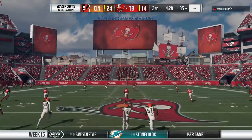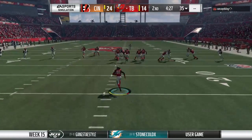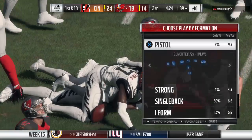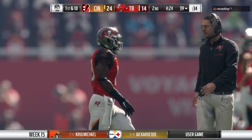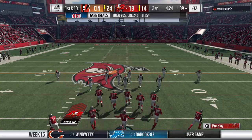Bullock out now to kick this one away. This is fielded at the chalk of the 10. And he'll have good starting field position as he's up just shy of the 40. And Tampa Bay trots out there now. And they had the fumble last time that led to a touchdown. That's a no-no. We'll see what they do here this go-around.